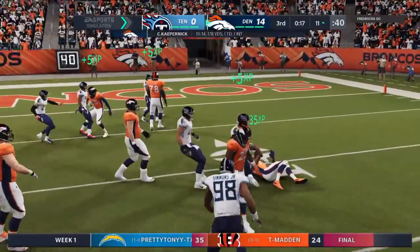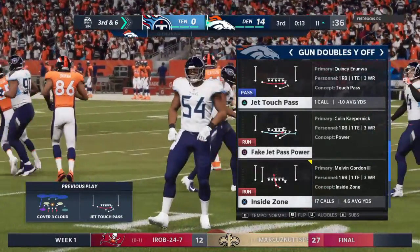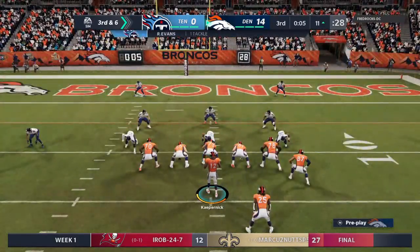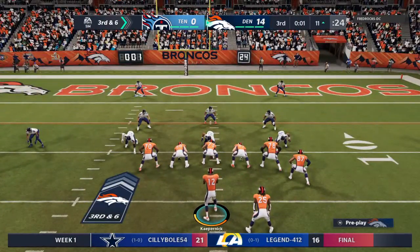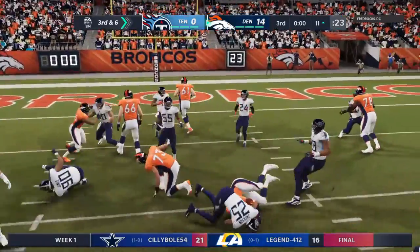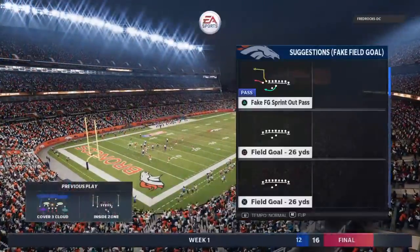And this play doesn't go anywhere. Backwards, losing yardage to the 11. A loss on that play, and now 3rd down gets tougher. 3rd and 6. On 3rd down, this is Melvin Gordon, and he'll go down, and that will do it for the 3rd quarter of action.